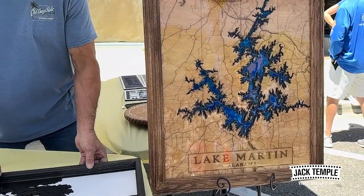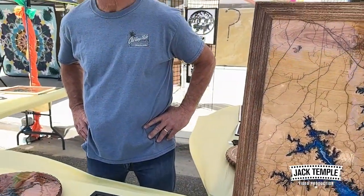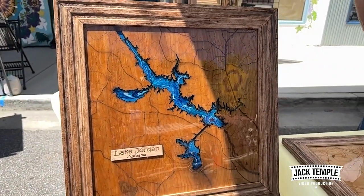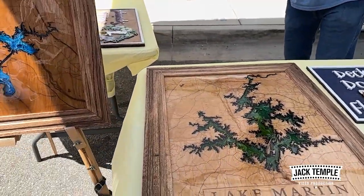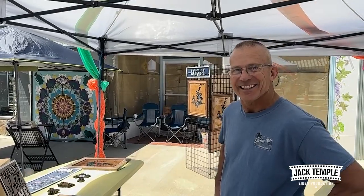I see a big Lake Martin. There's a big Lake Martin. It's got the epoxy. You can see the depth of the water. Wow. So, do you have a presence online? My wife has a Facebook page. Yes. Okay, Cross My Heart Creations. Good deal. So it looks good. I like it. And there's Lake Jordan even. I had some bigger ones, but they all sold. Well, that's a good thing. That's what the art show is all about. I hear you. Very good. Simply blessed. All right, Mike. Thank you so much. Appreciate you.